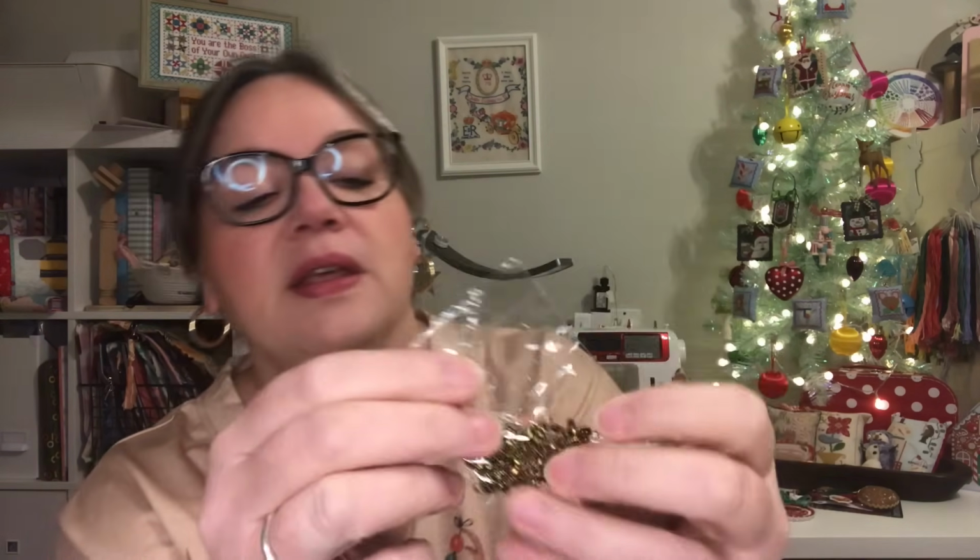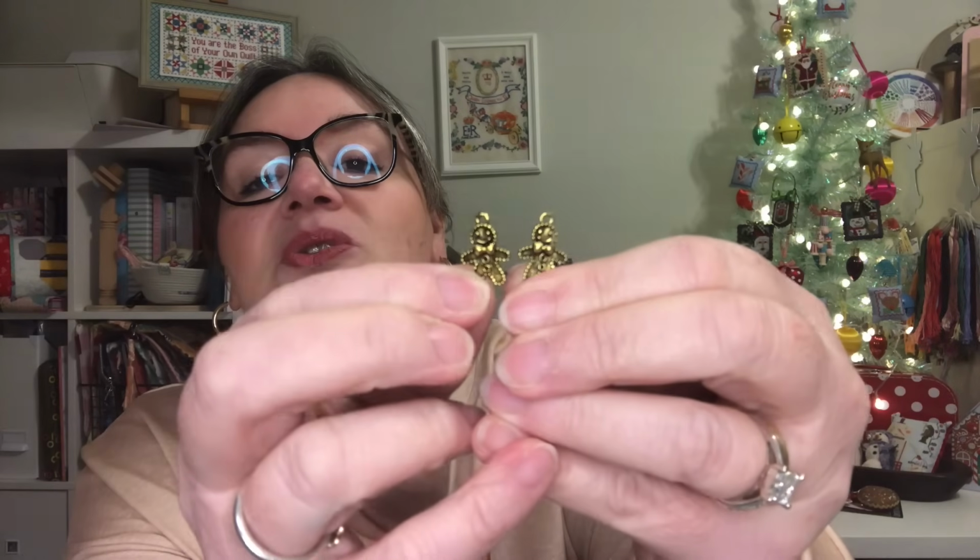Super cute. Then Paula has put in here a gorgeous little package full of tiny little gingerbread man charms, because obviously everything's been gingerbread themed throughout this. So it's quite appropriate that I should be starting the Cheers for Gingerbread this evening. These gorgeous little gingerbread charms. Thank you, Paula. It's lovely.